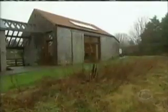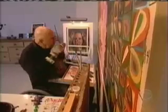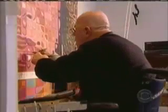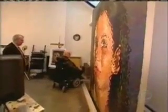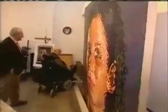Today, you can find Chuck Close painting in his Bridgehampton, Long Island studio, or at a second studio in New York City. His ability to walk has all but vanished. A brace supports his arm. His brushes are held by a strap on his hand. And he now paints with his entire arm, not just his wrist and fingers. And there are other adjustments. And then it goes up and down so that I'm always at the right height.